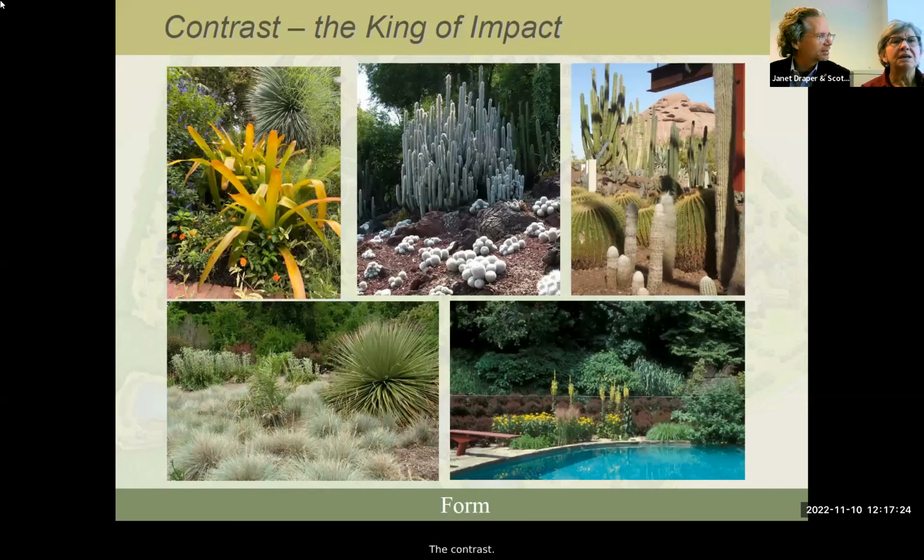We switch gears now, from color to contrast of form. So you're looking at the different forms. So for instance, again, the upper right-hand corner, the contrast of the vertical columnar plants against the round plants of the barrel cactus, how that contrast really makes those things stand out. The bottom slide, the contrast. So look at where the emphasis is.